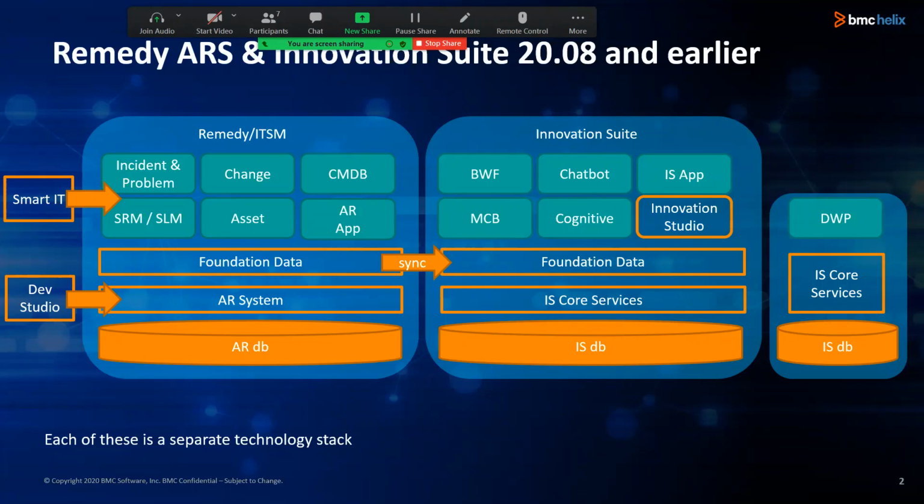You obviously used Dev Studio for building your custom apps and doing customizations. Again, super simplified. You could probably pick this apart and say that's not really how it works, but it gives a feel. Smart IT was a separate thing running that had access into ITSM and all the capability in ITSM. It previously wasn't that great for highly customized solutions of ITSM. We fixed that with the progressive web view application capability, so that was refreshed.